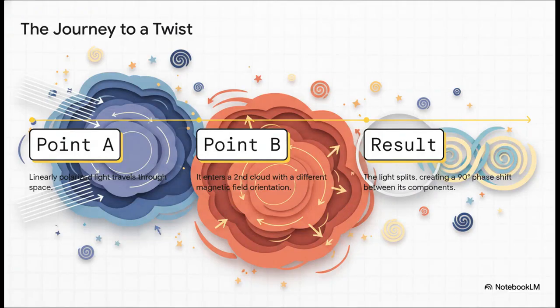As this new organized light continues its journey, it can run into another dust cloud. But in this cloud, the magnetic field is pointing in a different direction. This change in orientation acts like a special kind of prism. It actually splits the light into two parts and slows one of them down just a tiny, tiny bit, knocking them out of sync. This creates what's called a 90-degree phase shift.